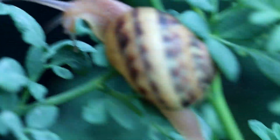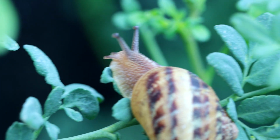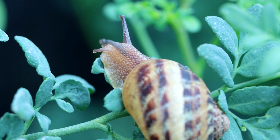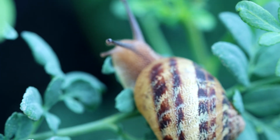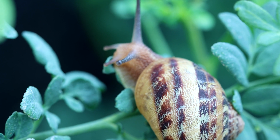Land snails are also important members of many ecosystems. They play a role in nutrient cycling by breaking down plant material and returning nutrients to the soil. They also serve as a food source for many predators, including birds, mammals and other invertebrates.